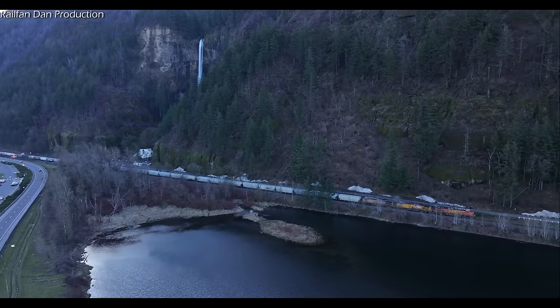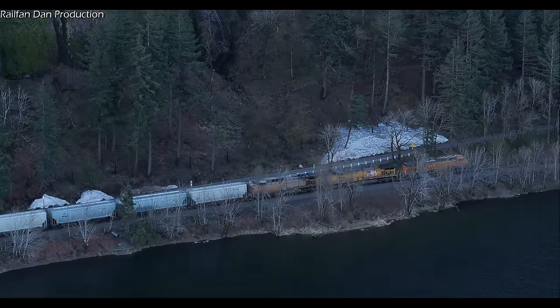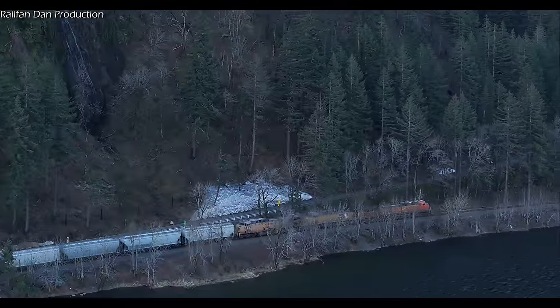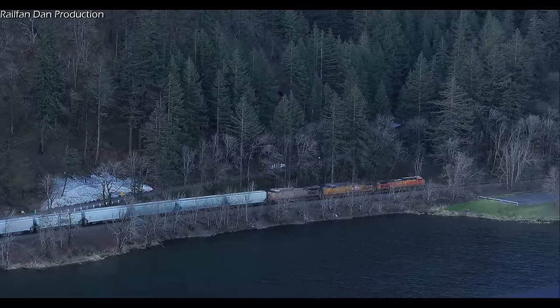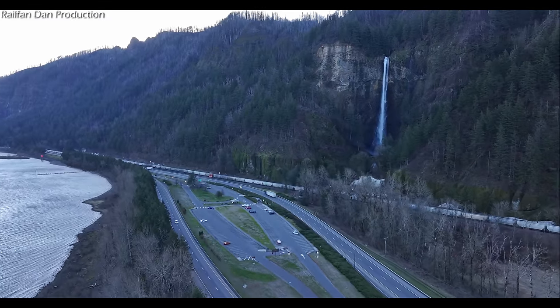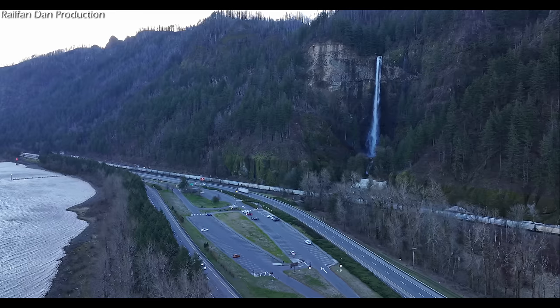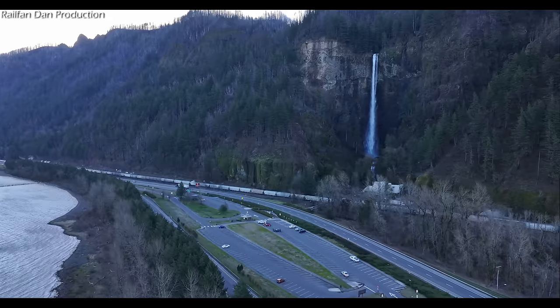More evidence of the remainder of winter here as well. Multnomah Falls is indeed quite an impressive sight. At 620 feet tall, it is the tallest waterfall in the state of Oregon.